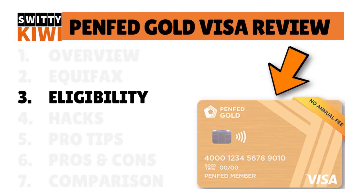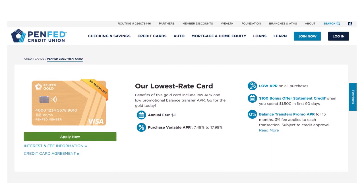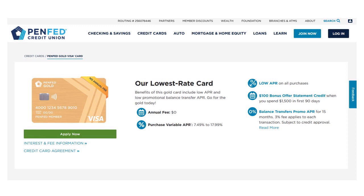Third, I want to talk about eligibility. Folks, we are still having a conversation about the PenFed Gold Visa card, okay? It's a great card. And in terms of eligibility, how do you qualify for this card if you are interested? First, you need to have a credit union membership. We all know that. So PenFed is a credit union.